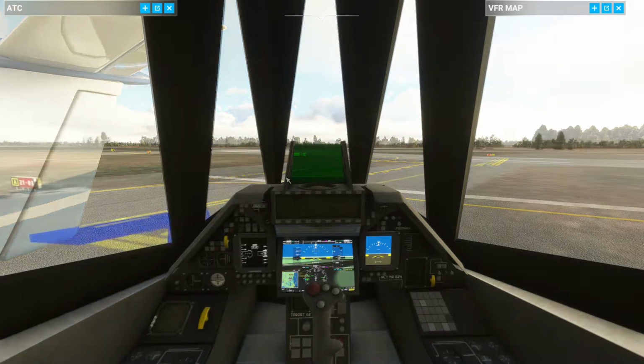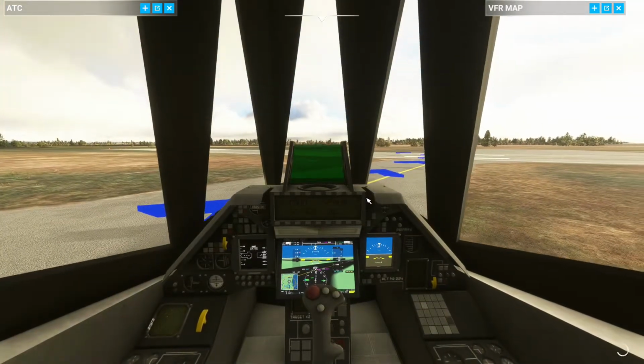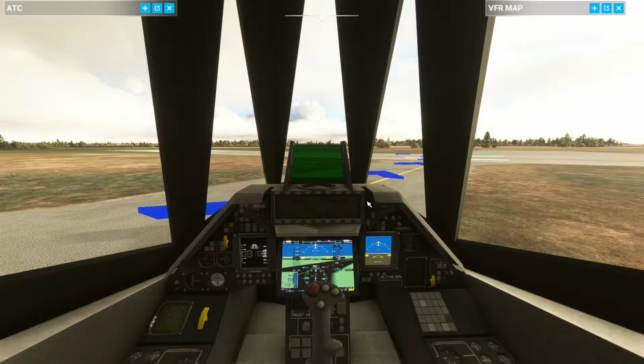Ground, F-117 with Kilo, request. Okay, so if we're doing less than 15 knots, it seems to steer quite well. Ish.